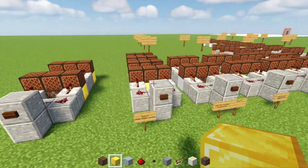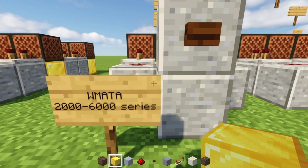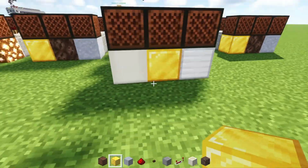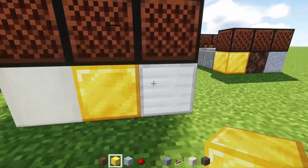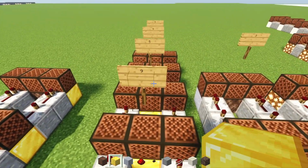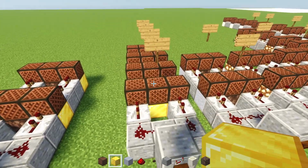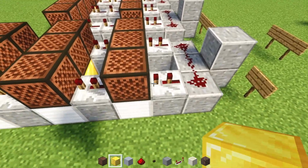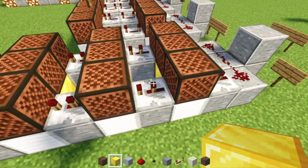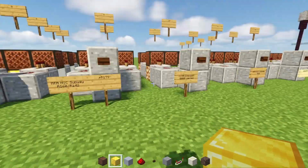So for the other designs, we have right over here the WMATA 2000 6000 series. For this one, the blocks used are bone block, gold block, and iron block. The notes for this are going to be 9, 5, 9, 5. And for the redstone repeater settings, the first one is going to be 1 notch back. Okay, they're all 1 notch back.